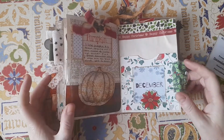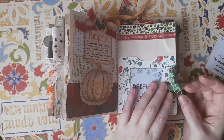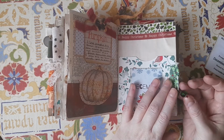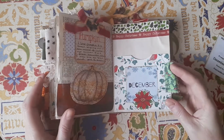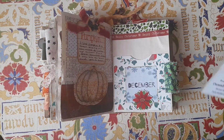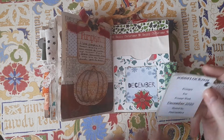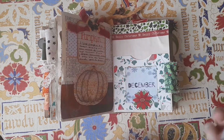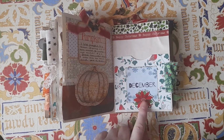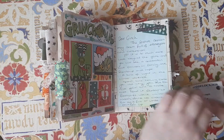December, so we are on the final month. I've got a little tab here, and not only did I put the D because every month has its letter, but a little bead that I had. December was easier to do because I'm in the middle of finishing my December daily, so I literally used what I had around me, didn't overthink it. Made this little pocket, some washi, a little embellishment, and again, this is from April's prompts.